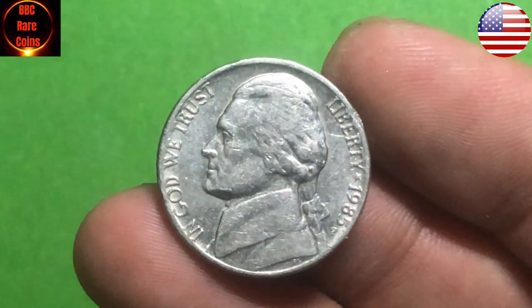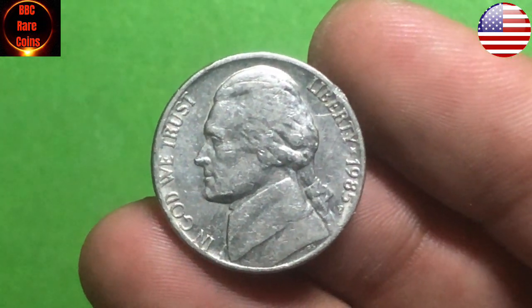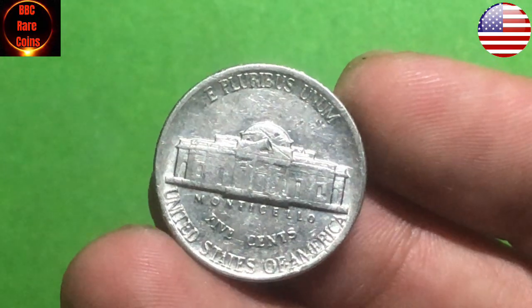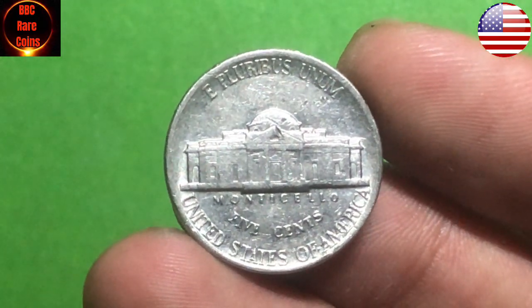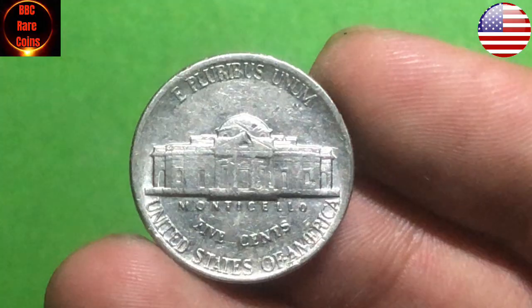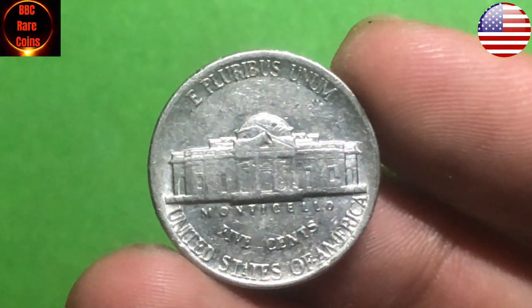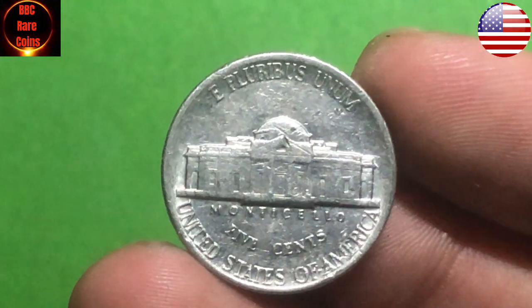Even 1 or 2 grades lower, or with a single blemish, and the value drops dramatically. That's how delicate and precise the coin market can be. So what's the takeaway? Always check your change. Don't overlook nickels. Especially Jefferson Nickels from the 1980s, because hidden among the common coins are rare gems.